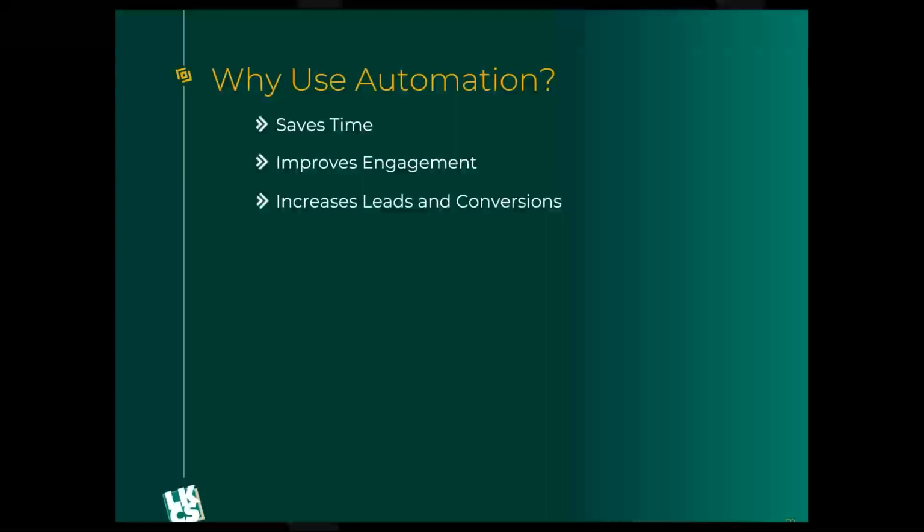It can improve engagement with the audience. Most of the time, your automation will be paired with personalization. This is using data to not only serve the audience content at the right time, but also making sure that the content is relevant to that specific person. And with the increase in timely quality content, it can have a big impact on your leads and conversions.